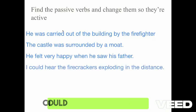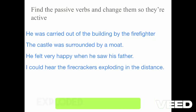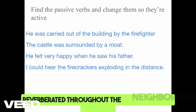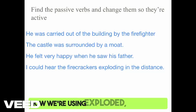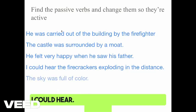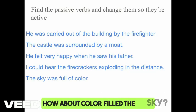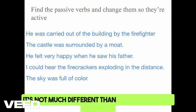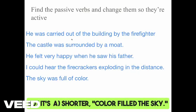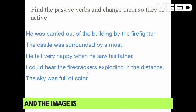Another one. I could hear the firecrackers exploding in the distance. You could just say firecrackers exploded in the distance. Or, the sound of firecrackers reverberated throughout the neighborhood. Awesome. Now we're using exploded, reverberated. We don't need to say I could hear. The sky was full of color. Boring. How about color filled the sky? It's not much different than the sky was full of color, but it's A, shorter. Color filled the sky. 1, 2, 3, 4 words instead of 6. So we're saving 2 words, and the image is getting that much stronger.